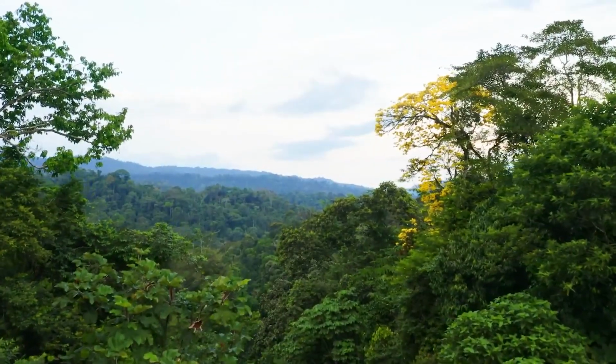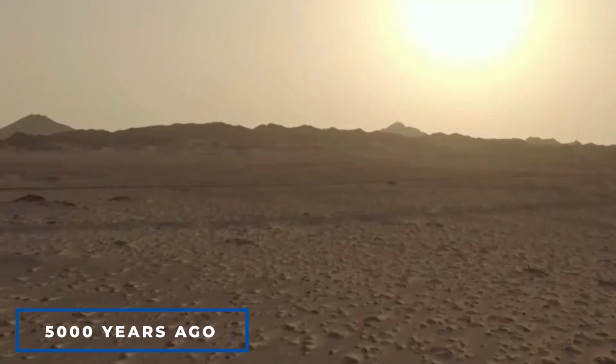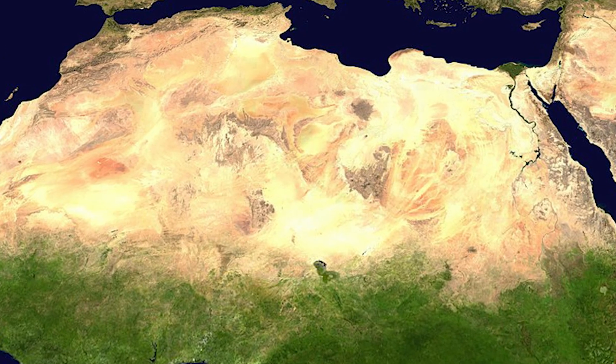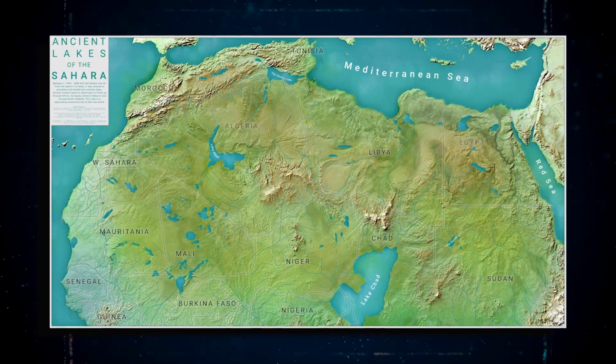It's now believed that there must have been a strong geological change around 5,000 years ago that affected the entire northern hemisphere, particularly the region in Africa. The extinction of the great rivers in what is now the Sahara also marked the end of the age of megalakes on the African continent.